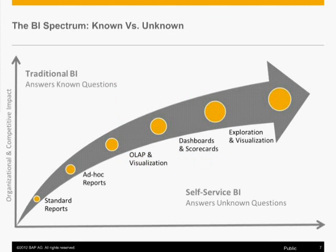What we have at the bottom is really the standard report. It's something you want to see every month, every week, the same report. It's very static, and also very important, but very static. That's a little bit the kind of traditional BI. Then there was an evolution of that with something like ad hoc reporting, for example in SAP BusinessObjects, that would be Web Intelligence, where people can start to create or adapt the report.